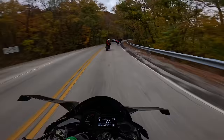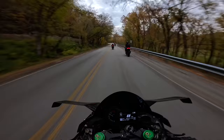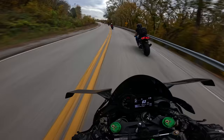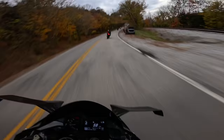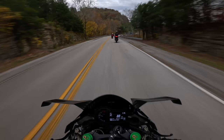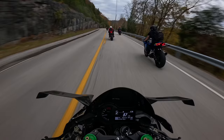Man, look at these beautiful fall leaves, man. Fall's definitely the prettiest season of the year. H2 on some back roads. Let's see what she's got, baby. Oh yeah, she's leaning. She's leaning, baby. Let's go. Them new tires do feel good, I'm not gonna lie to you. No flat spot or anything on them yet, either.